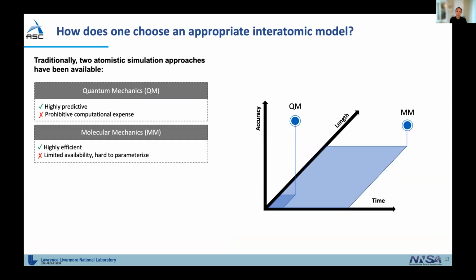Traditionally, we've had two different approaches available to us. We could use quantum mechanics-based models, which are going to be very, very accurate, but these are also very computationally expensive and so limit us to prohibitively small system sizes. On the other hand, we have molecular mechanics approaches, which are comparatively extremely computationally efficient. But here the challenge is that these models tend not to be designed or parameterized for the materials or conditions that we're interested in. They are also very difficult to tune and generate parameter sets for because these are very highly nonlinear models. And they also tend to be confined to lower levels of accuracy than quantum mechanics.